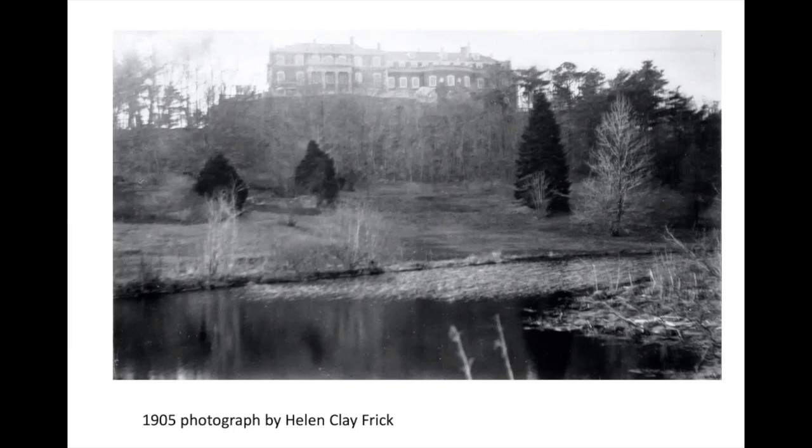So what I'm going to do now is read you, while you look at this evocative image taken by Helen Clay Frick in 1905, the description of that party in 1912. Then I'm going to pop back to me on the screen to say goodbye and thank you one last time. So just kind of get yourself in the mood here to conjure the spirit of Eagle Rock.